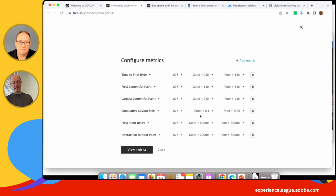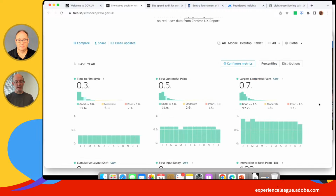Actually, Google has a good page where this is all documented, and you can go to Core Web Vitals and find it there. Folks decided, based on looking at the data, what is considered good and what is considered not so good. Obviously, lots of research went into deciding what that is.